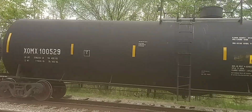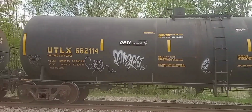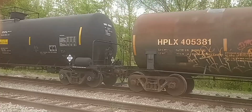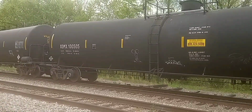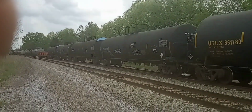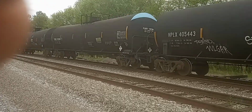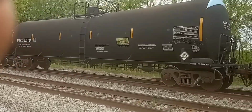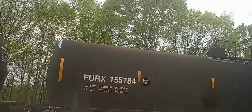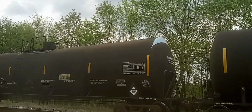XOMX. Hot, whatever it is. 3257, I don't know what that is. I got a book, but I haven't got it memorized, let's put it that way. So I guess I could go home and make up a video or something about it. That's interesting, the top of the car is blue up there. They didn't paint it all. I wonder what the deal is. Did the same thing on this one.